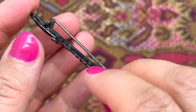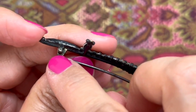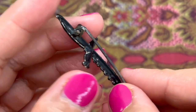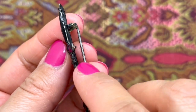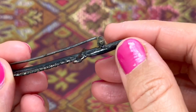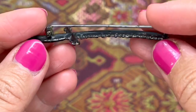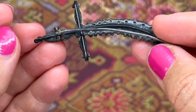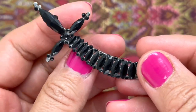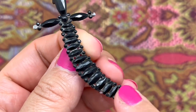But let's look at the metal. So I think it's a lower grade of silver, but you can also see some brass here. Now, I'm not really an expert on metals, but I would say that this is definitely a mixture of a variety of metals such as brass and silver. There was a specific mixture of metal that was used during the Art Nouveau era, and that was called tombak. But that was mainly in Europe, in Austria, Czechoslovakia, and Germany.